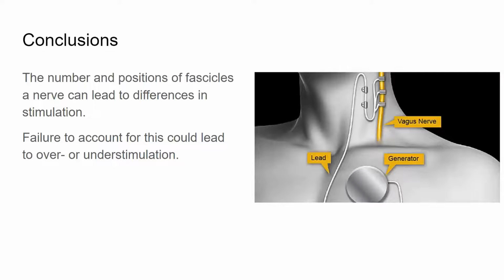In conclusion, the number of fascicles in a nerve can lead to differences in action potential stimulation. The splitting and merging of fascicles in the vagus nerve should be accounted for when placing an electrode cuff and when setting stimulation parameters. Failure to account for the number, size, and position of fascicles in the vagus nerve could lead to over or under stimulation.